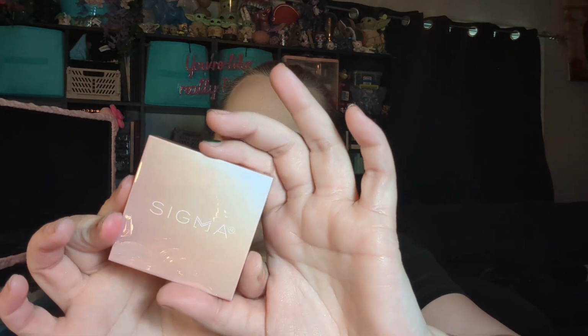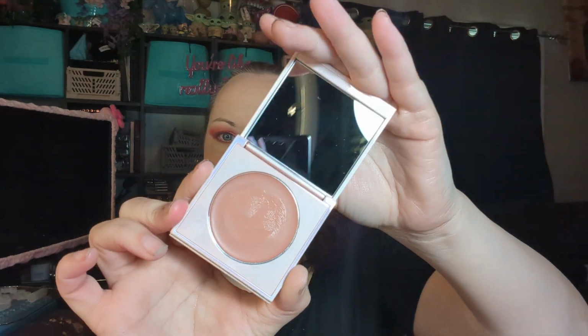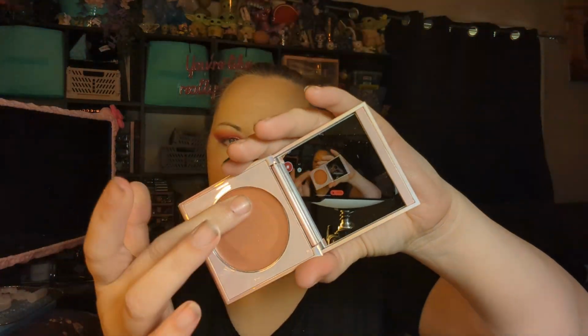So real quick, I'll show you this blush. It's gorgeous. It's the Sigma Cream Blush Corda di Rosa. It's super melty and blends so beautifully, and you can build it up. I actually built it up on my cheeks a tiny bit because I put it on light to begin with. I don't even know if you can tell I'm wearing blush, but I am. I just wore it really light.